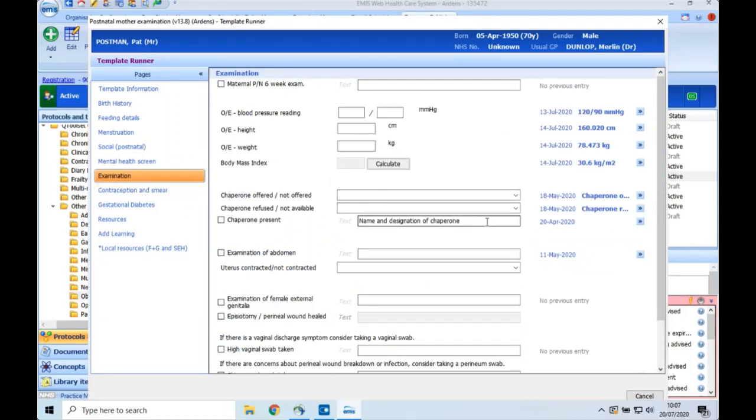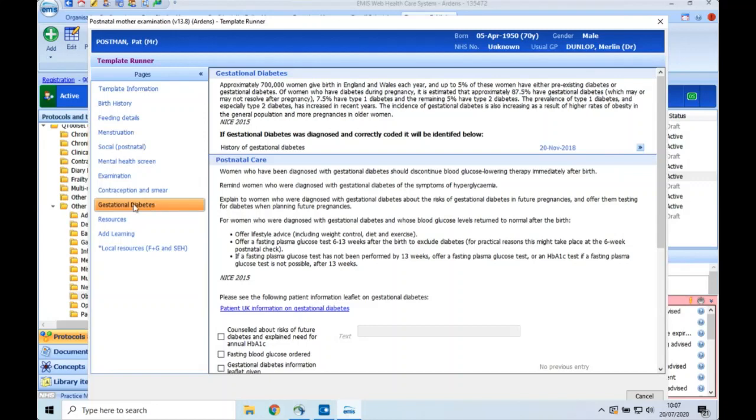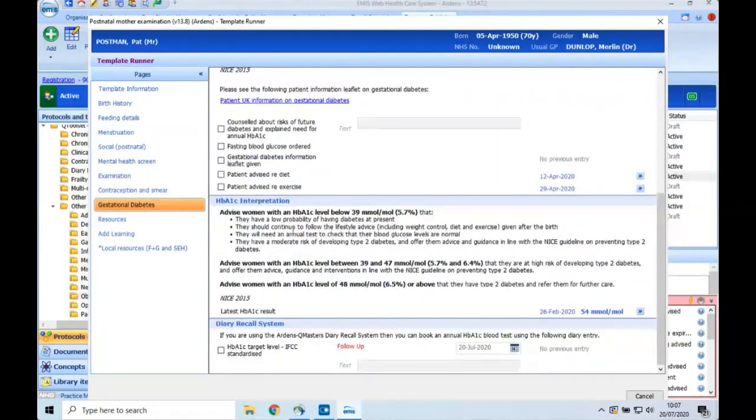So what that means is you can run reports at practice or at network level to ensure you're complying with those requirements and also comparing activity should you wish to do that. Gestational diabetes is really important because that's one thing that's been picked up on in the GMS contract. It's reminding you here what you're supposed to do, including your HbA1c interpretation during pregnancy, something I often forget myself.